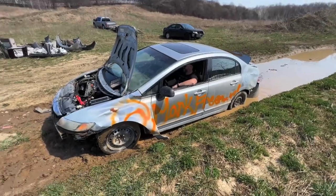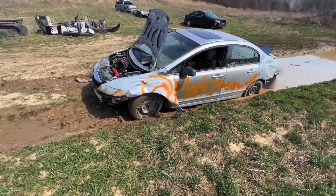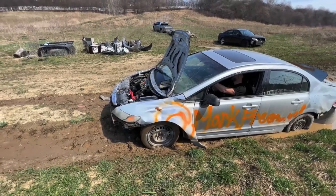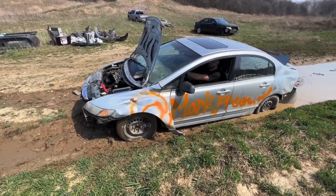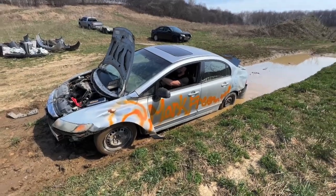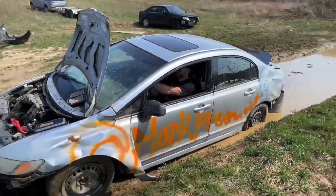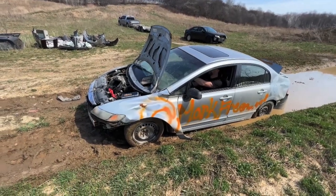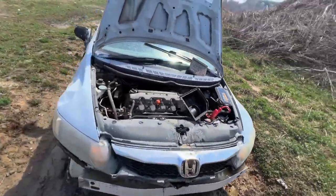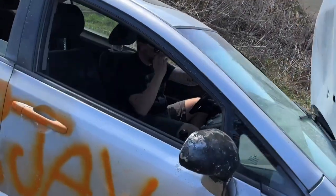Some wheel spinners that time. Did we? Yeah. She's pulling. She's just not happy because it's still half full of water, probably. Maybe try backing up a hair. Oh, that was a good sound. I need to tow you out. I'll go get the truck. Just keep stalling.